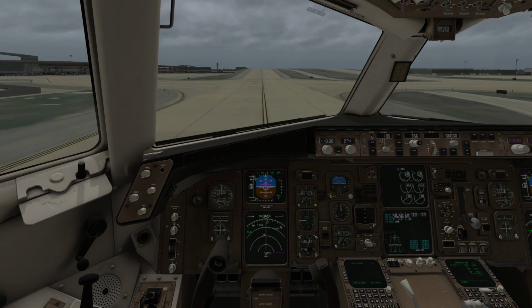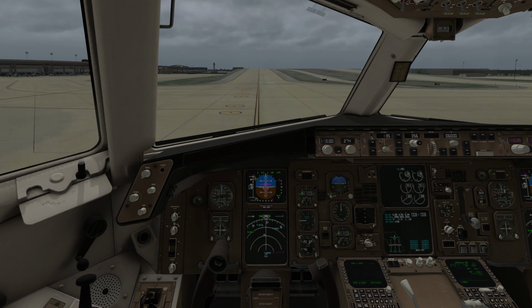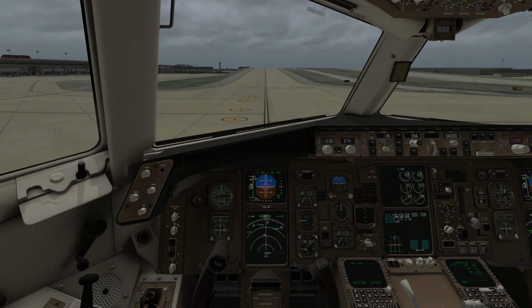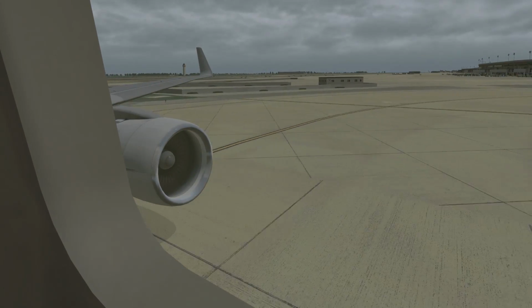Otherwise, you know, we would have landed on the left side of the airport and we would have been closer to our gate, sure, but we wouldn't have been able to do this fun stuff. And this is what it's all about. Did you open your window back up? Yeah, you did, finally.